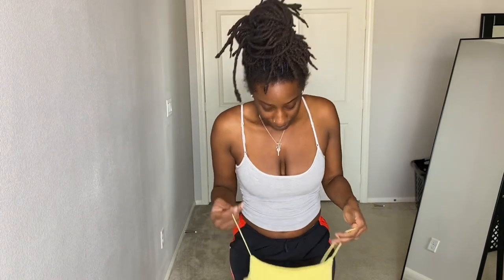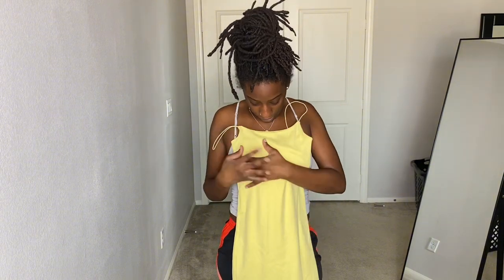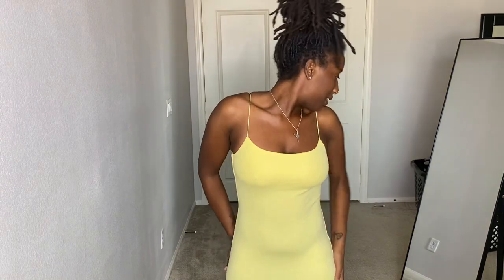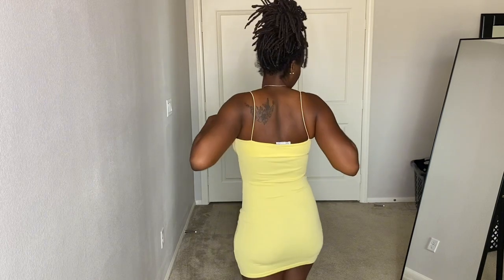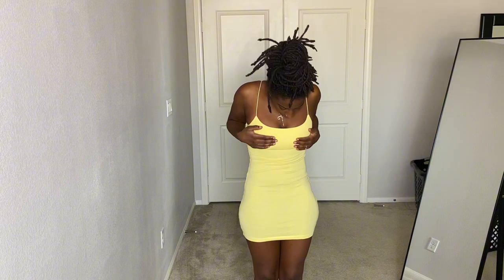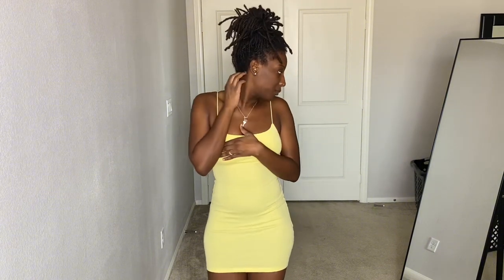I'm looking at one dress that I might not take. It's this one. When I first got it, I loved it. But it's so tight, it's so short. I'm gonna try this. Let me just, this is it, this is she. I just feel like it's too short. I feel naked when I wear it. It has so much potential. She might be staying here. She might be staying. I'm not gonna feel comfortable wearing this.